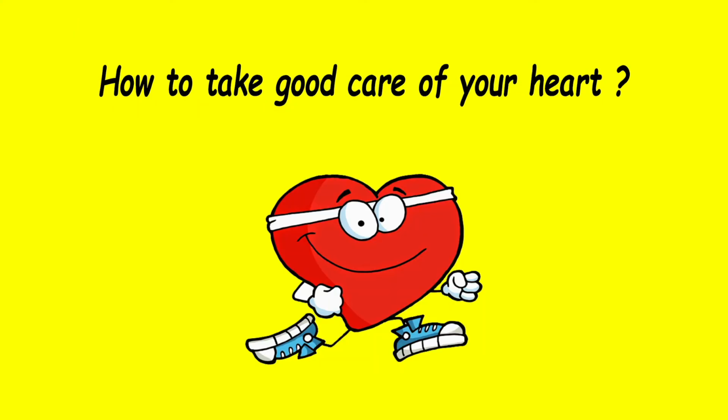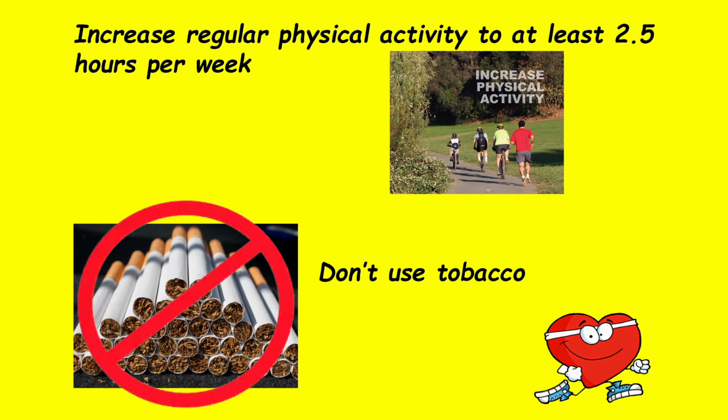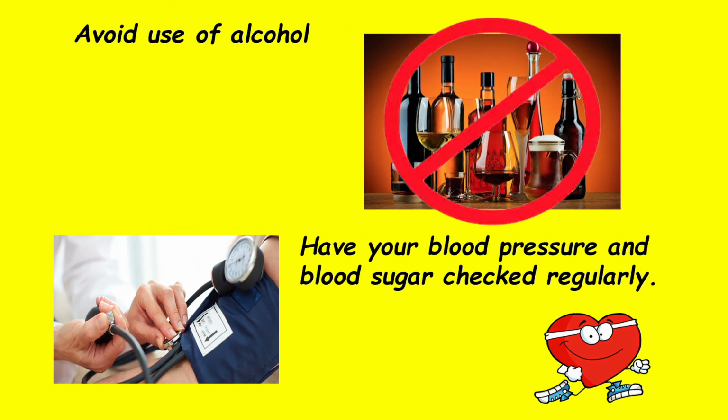How to take good care of your heart? First, eat a heart-healthy diet. Second, if overweight, lose weight. Number 3, increase regular physical activity to at least 2.5 hours per week. Number 4, don't use tobacco. Number 5, avoid drinking alcohol. And lastly, have your blood pressure and blood sugar checked regularly.